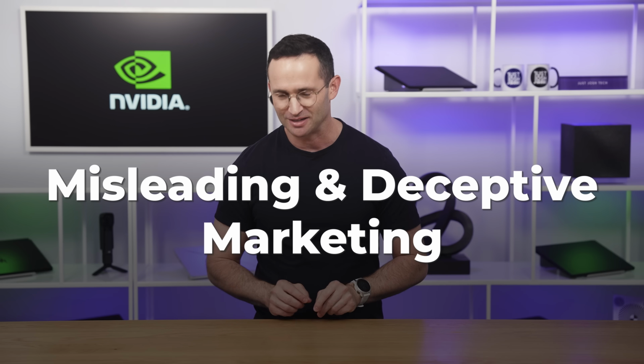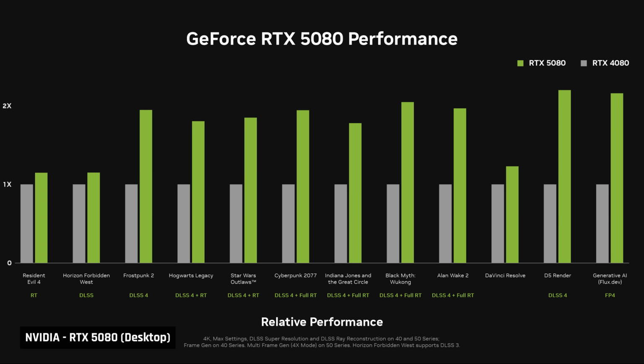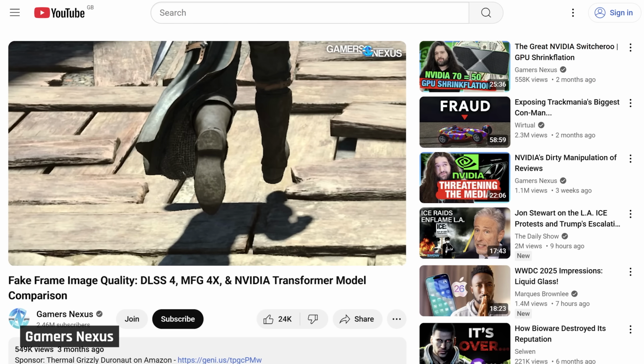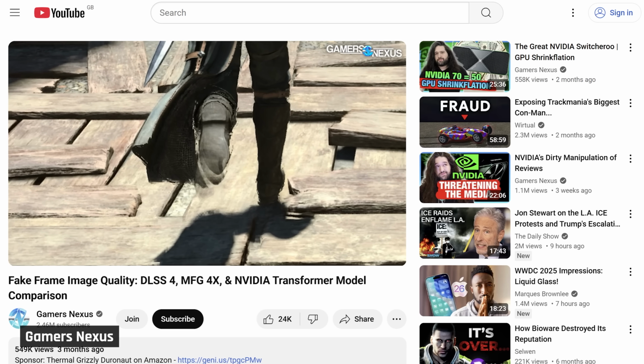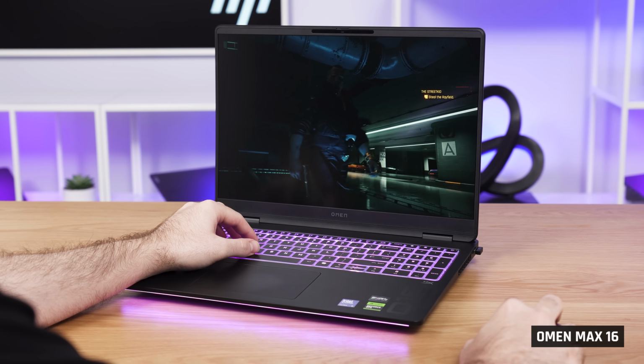Alright, next big issue: misleading and deceptive marketing. These new GPUs were presented as revolutionary, a massive step forward in performance, but if you look closely at NVIDIA's results, you'll notice that they were using max DLSS frame generation. This is where AI generates an additional 3 frames for every real one. As reviewers tested this, they found that artifacts were introduced into the AI frames, and generating them resulted in input lag. What gamers actually wanted was more real rasterized frames. But these GPUs don't deliver much of that.